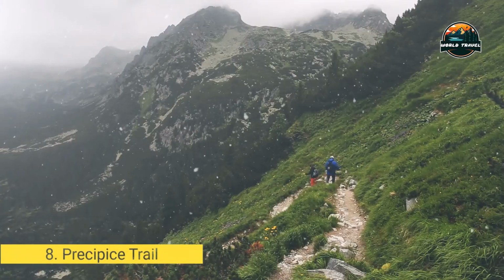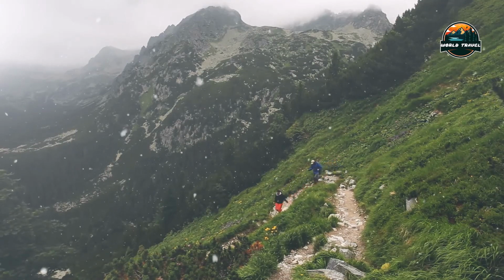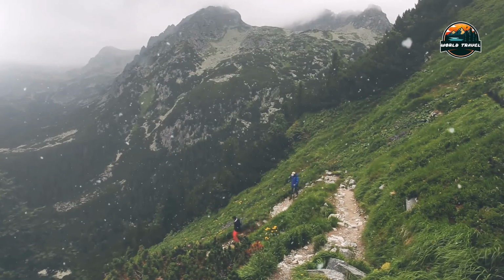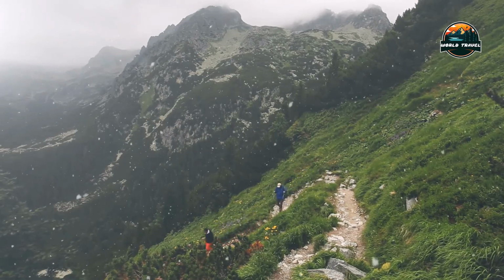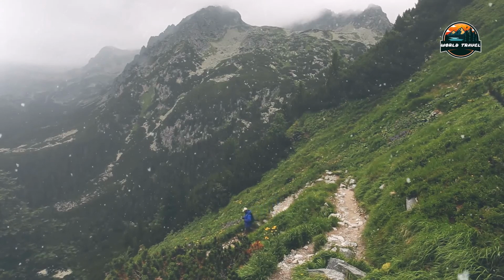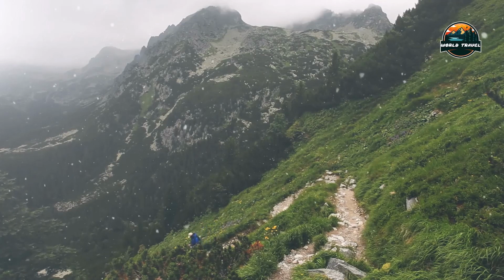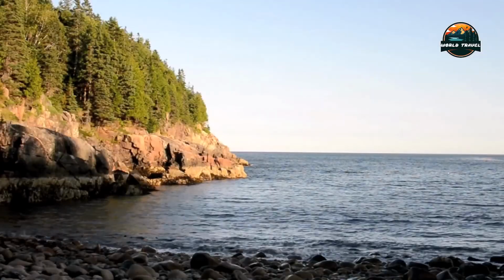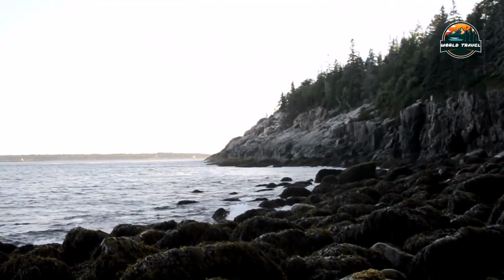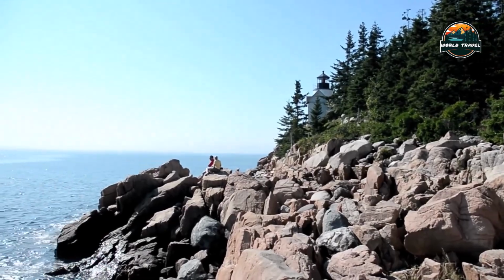8. Precipice Trail. The Precipice Trail is one of the most rewarding hikes in the park, so long as you have the nerve to try it. The challenging 2-mile round trip route has visitors scrambling up the side of Champlain Mountain via iron rungs and ladders fixed to exposed cliffs, drawn to a scenic summit and remarkable view of Sand Beach. Unfortunately, the trail is not one size fits all. Recent visitors warned that the trail is not well suited for visitors who are terrified of heights.